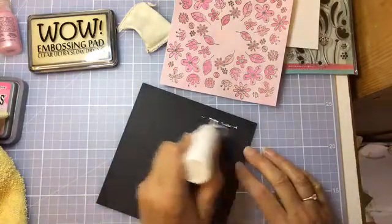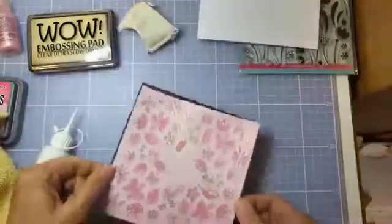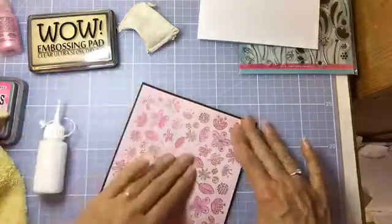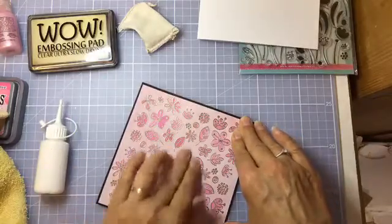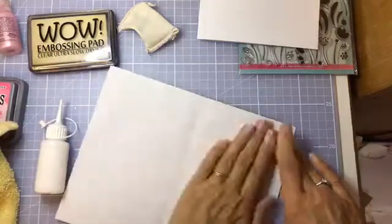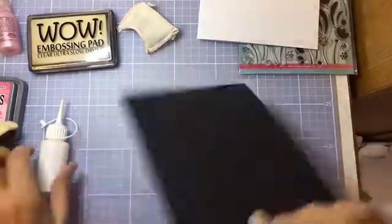Okay, so I'm going to put some glue down and stick my pink panel to it. Normally I would put the glue on the back of the pink so I could go right up to the edge, but because the painting is still a little bit wet, I don't want to do that tonight. What I have been doing is, with a clean piece of paper, just putting that down over the top, and then I can just pop it down so I know it's nice and flat.